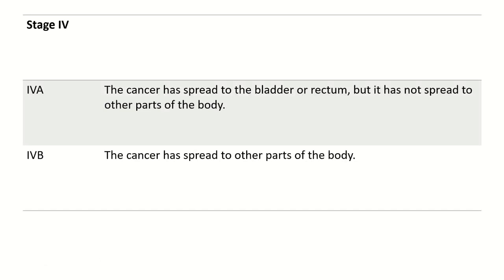And in stage 4, there are 4A and 4B. 4A is involvement of bladder and rectum. 4B is involvement of other parts of the body, it is distant mets.